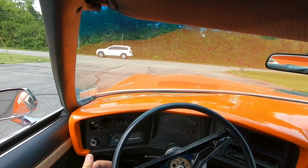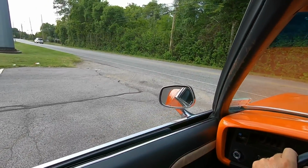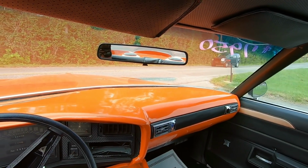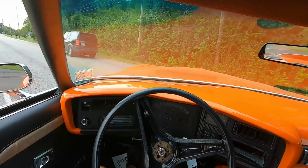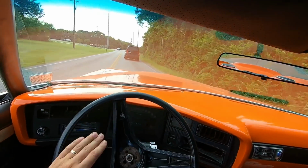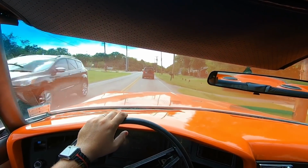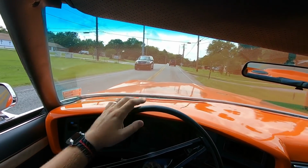Keep swinging for the turn signal. It's gone. Let him get way ahead here.